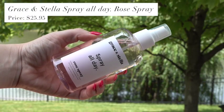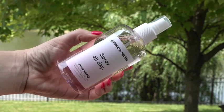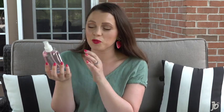So the first thing I see is this Grace and Stella Spray All Day Rose Spray. It says it's a hydrating rose facial spray. You can use it before or after makeup and reapply throughout the day if you'd like. Okay, so first of all, let's talk about the packaging. It's plastic packaging, but this is really cute. It's super trendy.